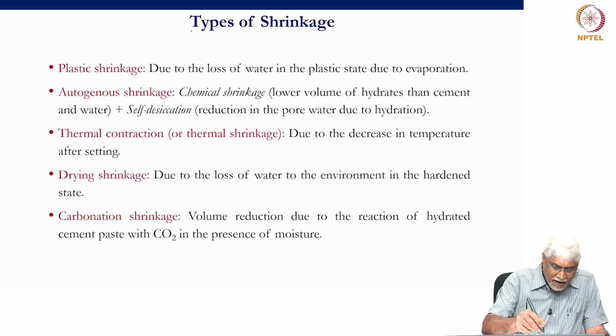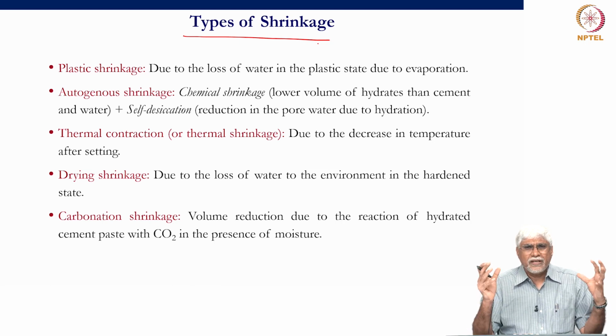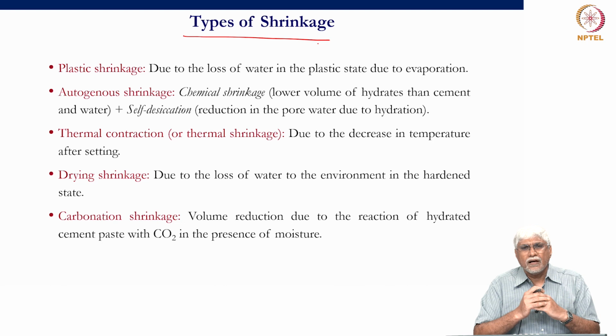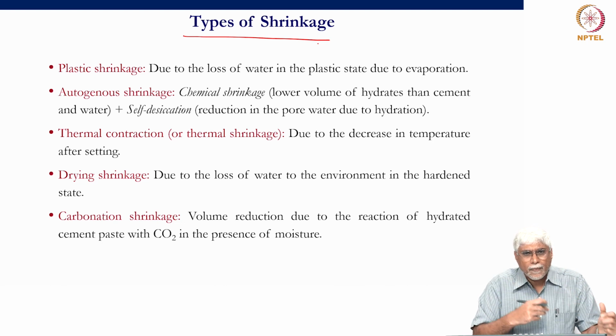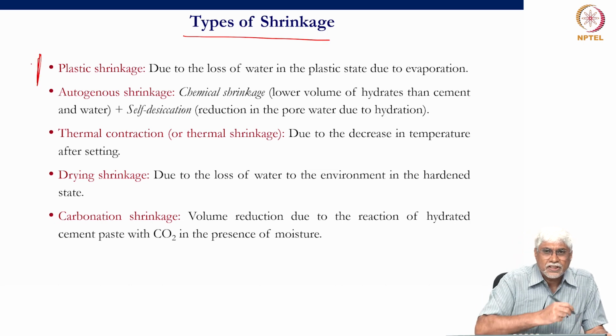So, there are 5 types of shrinkage, or 5 mechanisms that can cause shrinkage of concrete. And when we are talking about shrinkage of concrete, it is a volumetric change, it is a decrease, it is a contraction of the concrete because of drying movement of water within the concrete. The first thing that occurs in concrete is the plastic shrinkage.